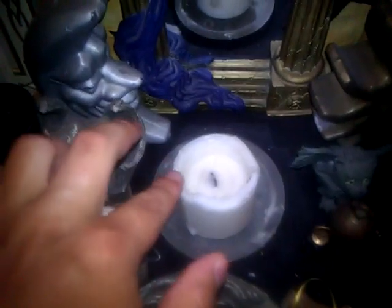I got a new pillar candle at Walmart. I had to get one because I had to saw off, as you can see, sorry for the swift motion, but in my altar, I had to saw off the excess candle. Because it's just getting kind of ridiculous. Redonkulous, actually. So, eventually, that will burn out, and then I'll have a new one.